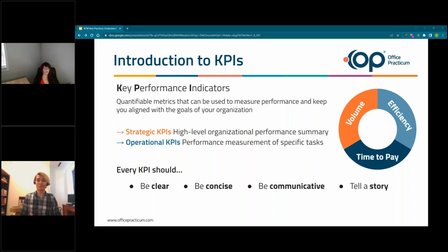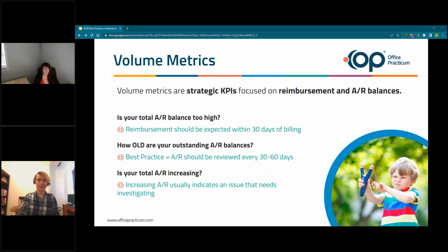Now we'll be going over a number of KPIs today that we've identified as helpful to track for general pediatrics performance, but you can feel free to turn anything that you can measure and that you think is important to the health of your business into your own usable KPI. Just keep in mind that the best KPIs are clear, concise, communicative, and tell some story about your practice's operations. So starting on the next slide, we'll dig into that first group of metrics, the volume metrics.